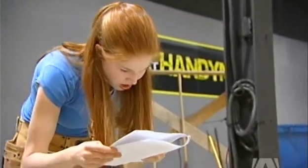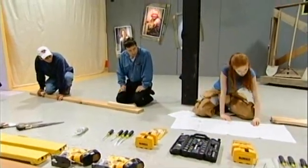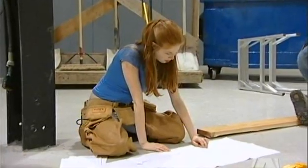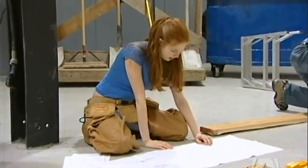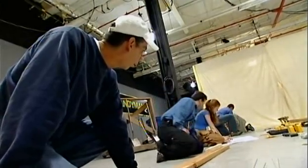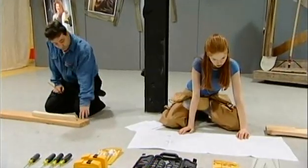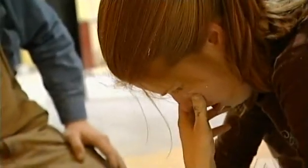Without Justin, Candace had no idea how to comprehend instructions. To tell you how thick it is? Do we have the right board or not? 1 to 1, 1.5. You can't read it. So this is the right board? I believe so. Okay. Candace did begin learning that working is harder than watching TV.